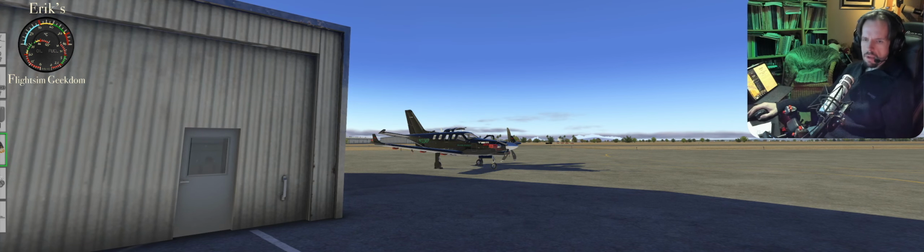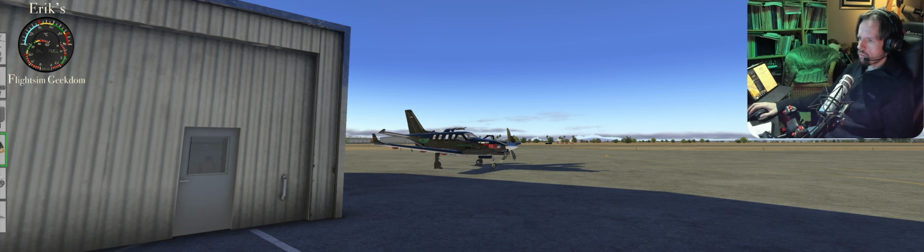Back in the TBM. Since I last flew this on stream, I've repaired it. It needed a lot of repairs. It had a melted or partially melted turbine.